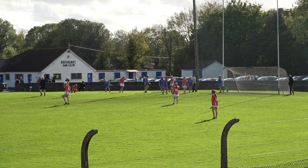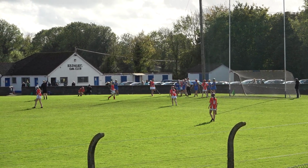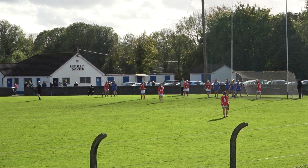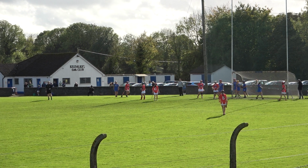Just what Trim needed. That'll kill another 4 minutes left. There's 4 minutes left. Trim 1-13, Ratoath 2-3. Great comeback by Ratoath. They're now at 9 points, but they're still 7 points behind.